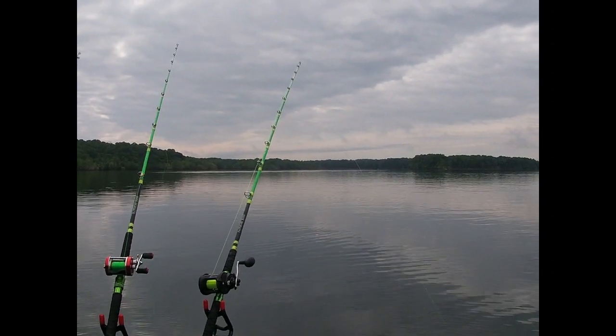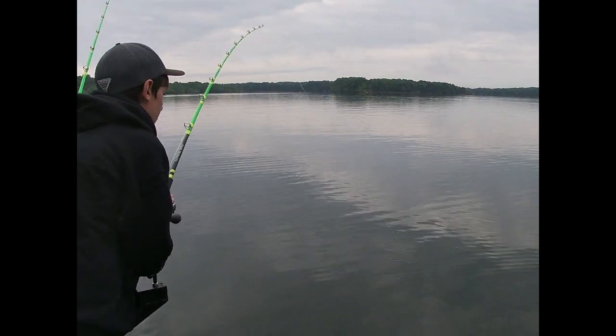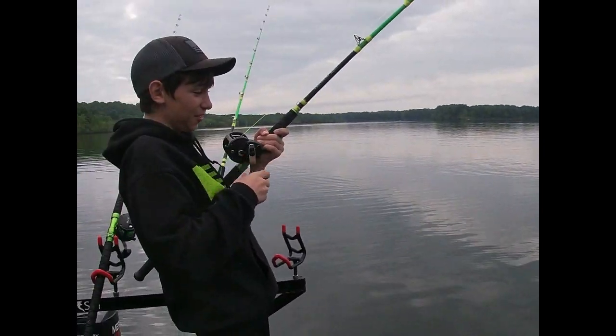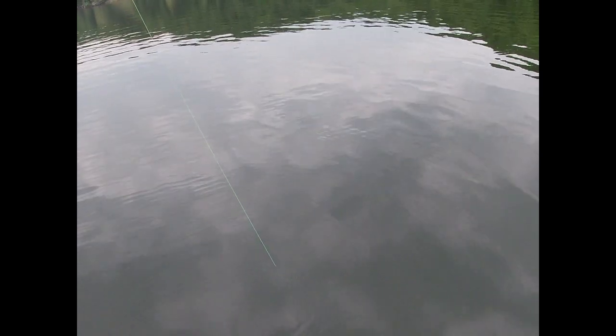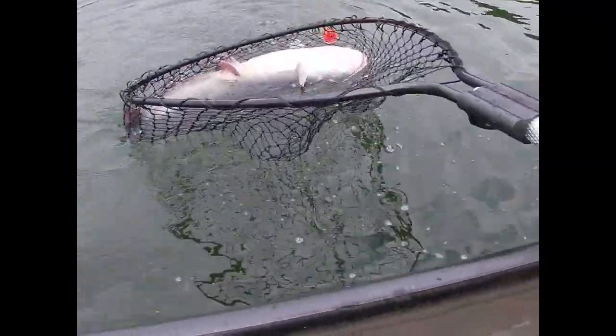All right, this pole here is getting a bump. Go ahead and check it. Yep. Oh yeah. This is a good one. Has it got any size to him? Yeah, it was pretty big. What do you think he is, a blue or what? Oh, there he is. Oh, that's a good one. That's a nice one. Pretty good one.